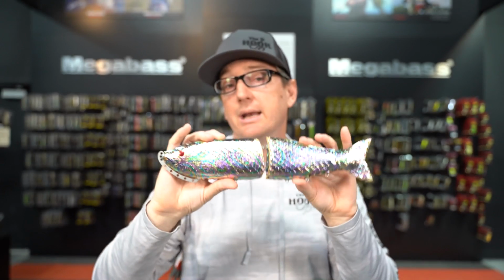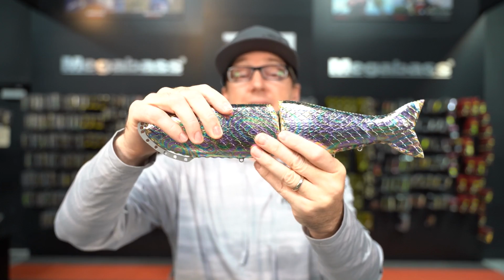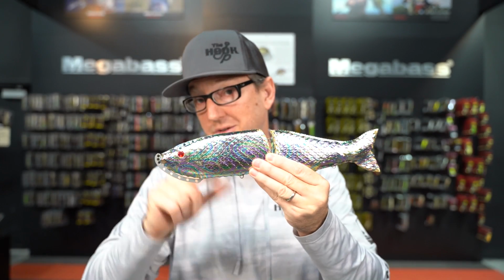So inside is a hand-carved polyethylene body. So each one is done by hand and scraped and designed to give this bait an S movement or a glide, depending on how you want to work it. On the outside is a hand-stitched horse leather.